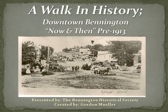A walk in history, downtown Bennington, Nebraska, now and then, pre-1913. We're going to take a tour through downtown Bennington using old photographs taken prior to the 1913 fire, which destroyed much of the business district, and compare them with current photographs. We're going to be looking at some of the very first businesses in Bennington and what's there now.